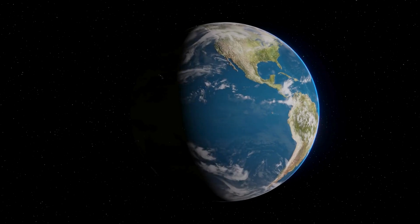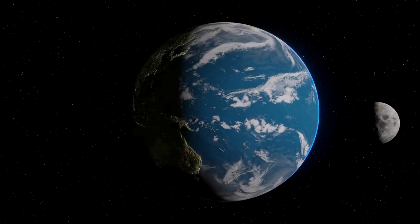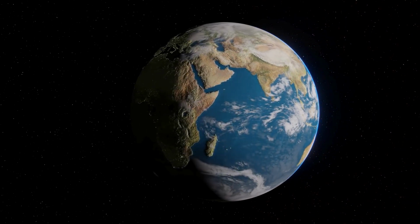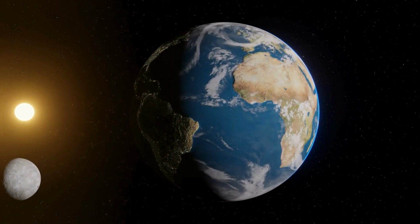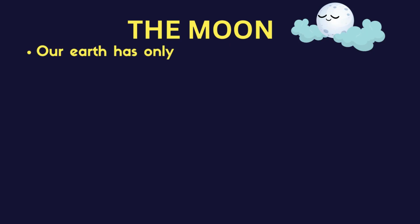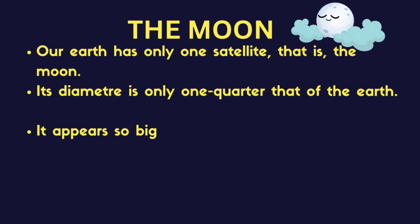1969. Let's talk about the moon, our planet's wingman, the only natural satellite we have. It may be a wee 1/4 the size of Earth, but don't be fooled by its size. The moon swings closer to us than any other space rock, making it appear larger. It's a bit of a trek to visit.